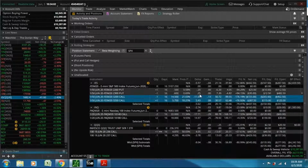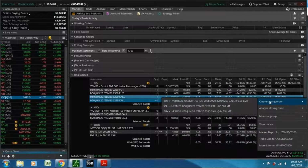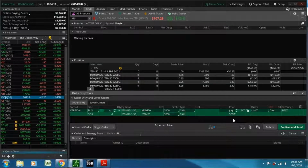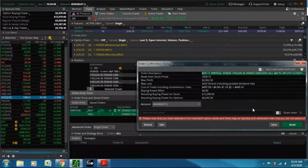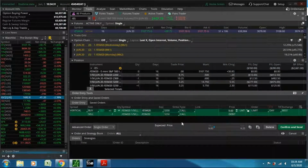Highlight it, and then right mouse button click on it. Then hit create closing order, by the vertical. Once it brings it up, hit edit on that. We're going through the process of doing a full rollaway. You're doing the first part of the rollaway, buying this back, so now we're going to do it in concert. Drop this down so we can see the option chain.